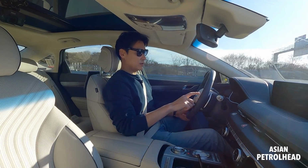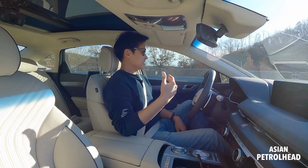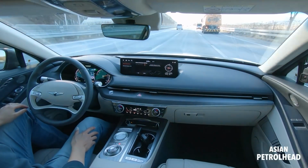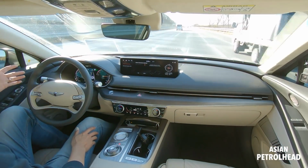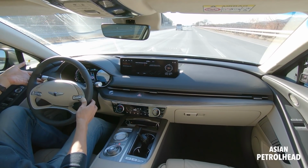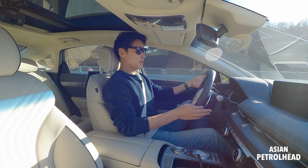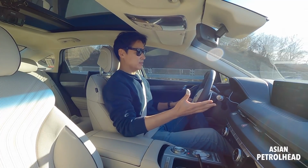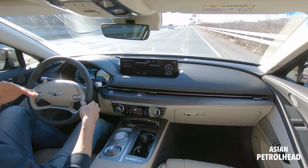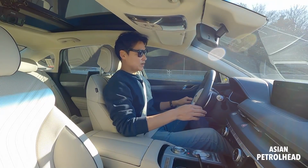First of all, we need to turn on the adaptive cruise control, which also turns on the lane keep assist. As you can see, it's a very delicate system, placing the car right in the center. And when there's no car, when you turn on the blinker, it will automatically change the lanes for you. But the problem is you need to have your hand on the steering wheel. If you don't, it's going to say keep your hands on the steering wheel. So yes, it's not a perfect system, but I like to see where Genesis goes from here.